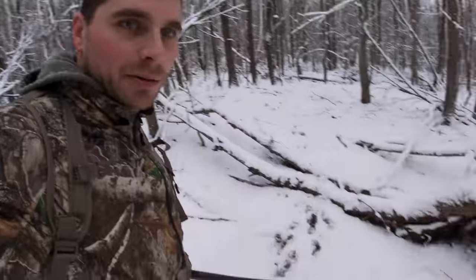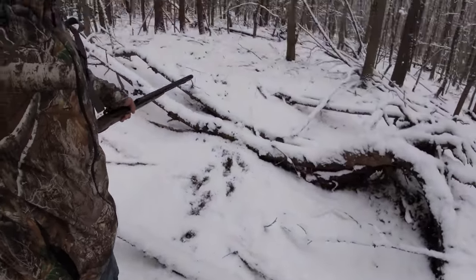There's deer running everywhere in here. I did have a shot at that one, but it looked to be a really small little fawn. But everywhere you look, there's just running tracks. Everywhere. I think I'm gonna make a big loop, come back up around them on the other side of the food plot and see if I can get back into them a little bit.